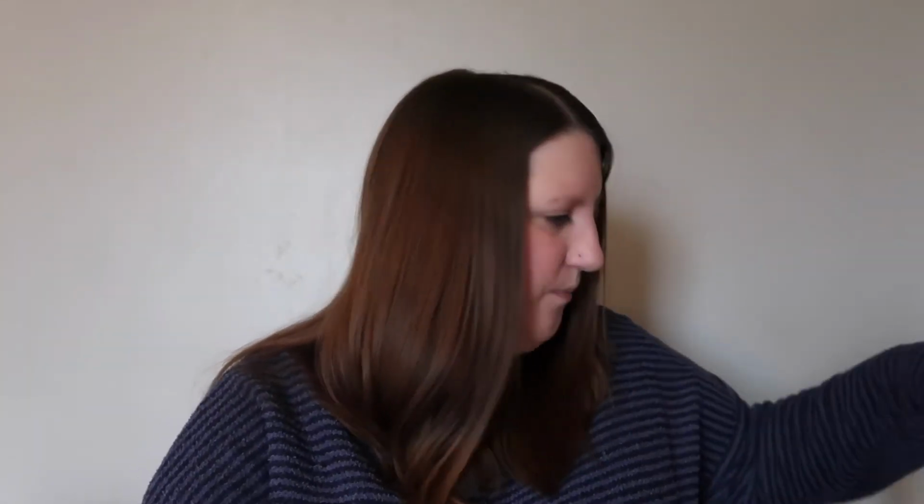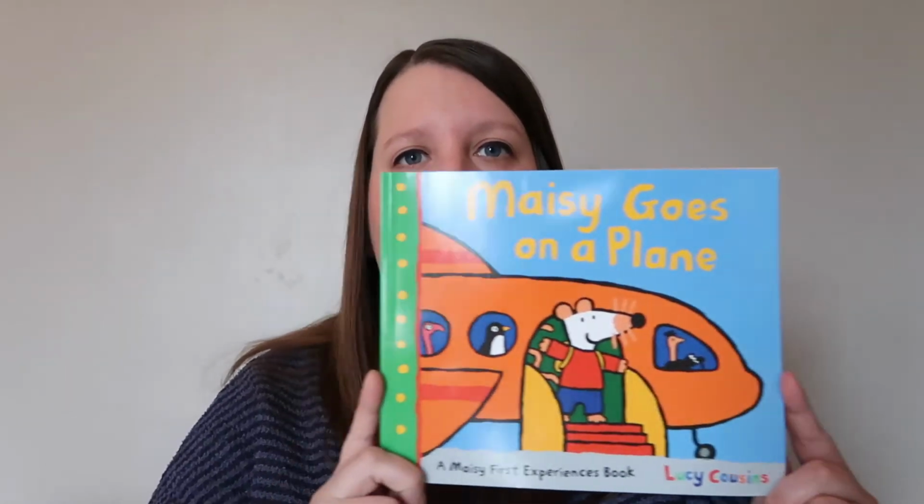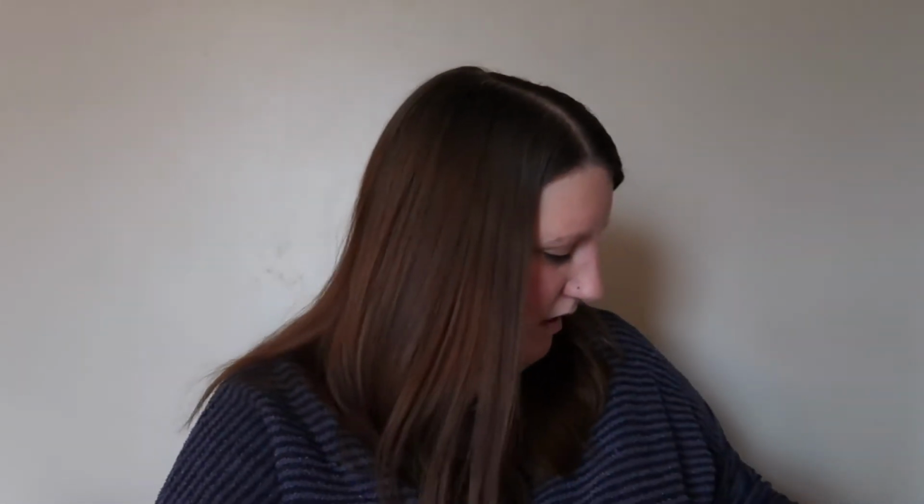It's not hard to put in a bag, it's not too big, it's easy to fill up wherever we go, so Erin has always got something to do. I also think books are really important to take on holiday, and also things that explain what's going on. So like the busy airport, we also got Maisie Goes on a Plane. So this is something we can read at the airport, on a plane, in preparation before a holiday, and that only cost about £4, so it's quite thin, it's not expensive, and it will fit in a bag quite easily.